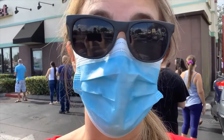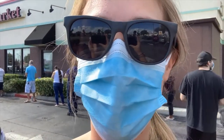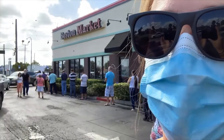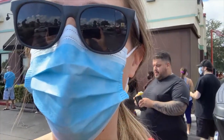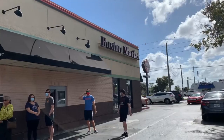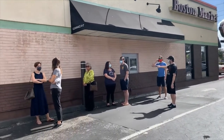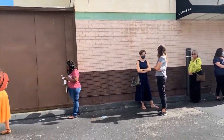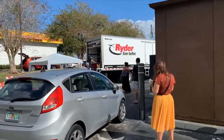So I'm here at Boston Market where we're going to pick up our Thanksgiving dinner. If you didn't order ahead of time, this is the line that you would have to wait in. So luckily we did pre-order, so I'm gonna go ahead and get in that line. Here at the Boston Market, this is the short line where if you got a pre-packaged meal, you can wait and get it assembled out of the back of a truck.